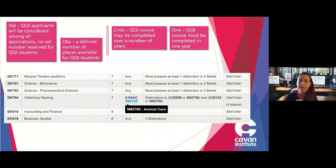In the next column then you'll see what we call conditions, what you have to meet to be eligible. For veterinary nursing, they're saying that they're looking for distinctions in 2 particular modules, and again, if you hover over those, they'll tell you what those particular modules are.